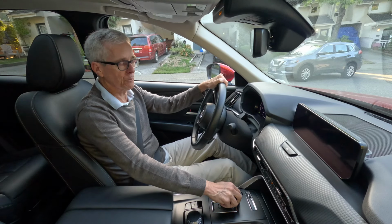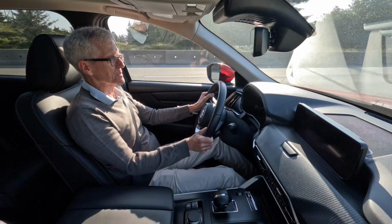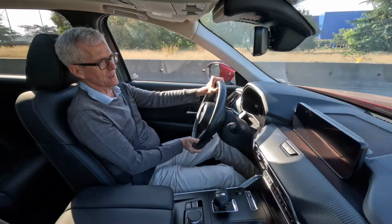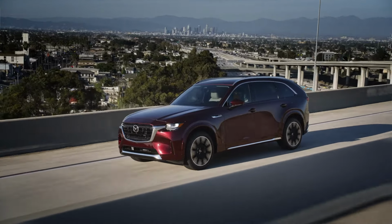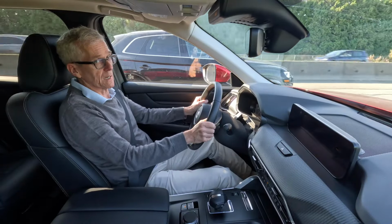Well, one doesn't expect a lot of handling out of a 3-row, but this is a Mazda, so let's take an off-ramp and see how it performs. Steering feel actually is nicely weighted, not too light. No one-finger steering here, so that's a bit of engagement there. And overall, serenely quiet in here, thanks in part to being a hybrid or a plug-in hybrid.